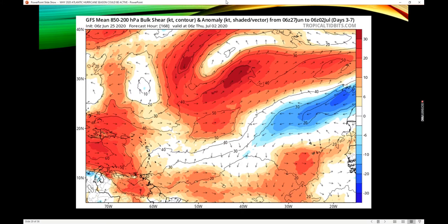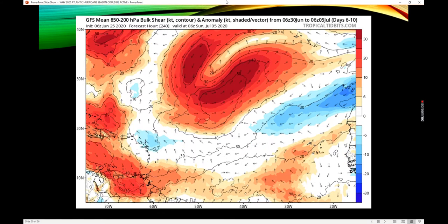In terms of the wind shear anomalies, you can see there's a little area of blue on the right side of your screen, and that's the below average shear from June 27th to July 2nd. But there is going to be a dome right on the top center of your screen. It's going to be a dome of above average wind shear, possibly due to some low pressure systems there. And because it's all about the steering and where these storms could go, the storms could get steered right into the wind shear, and that would not be good news.